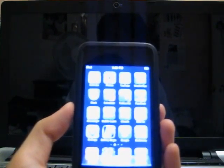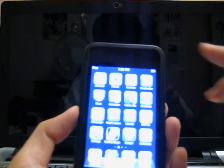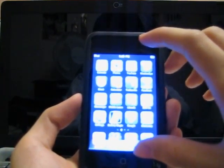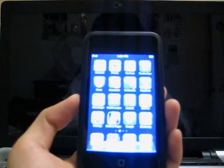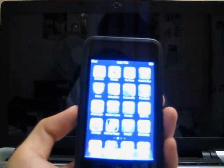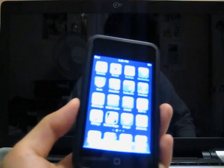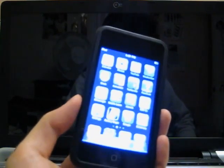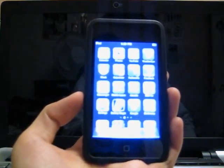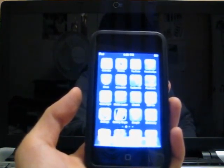With the upgraded Retina display of the iPod Touch, you get a higher definition screen and it shows more detail of the content you're viewing on your iPod Touch. So definitely check out the 4th generation. This right here I'm showing is the 2nd generation iPod.